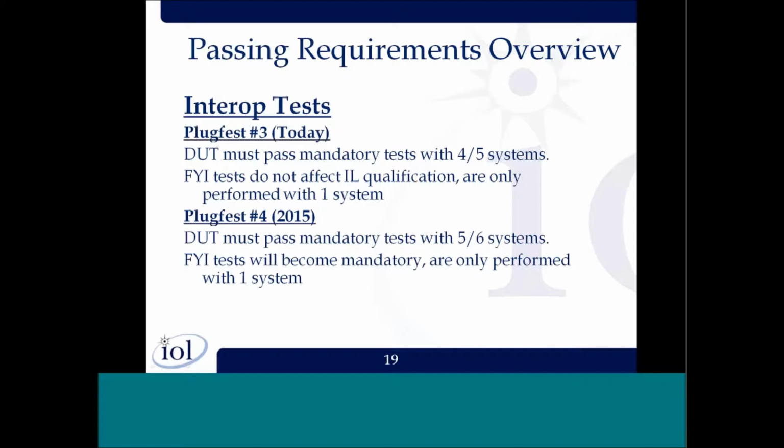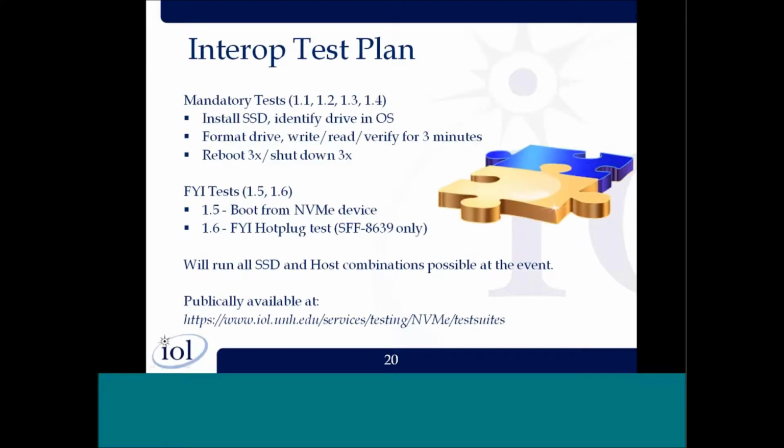Also, the FYI tests will become mandatory, and I'm going to get into which tests those are. First, the mandatory tests, and I've got a brief description of them here. If you review the interoperability test suite, the mandatory tests are tests 1.1, 1.2, 1.3, and 1.4. Essentially, those tests have you install an SSD in a system, make sure that the operating system can identify it as a storage device and can format it, and then we do a write, read, and verify test. We run that for 3 minutes, then we reboot the system. We repeat that 3 times. Then we do the write, read, verify test again, shut down the system, bring it back up, and repeat that process 3 times. That's a brief description of what the mandatory interoperability tests are going to be.